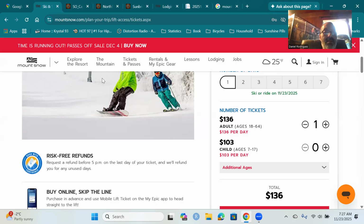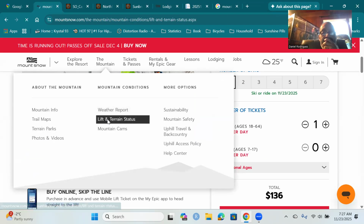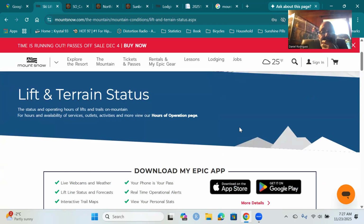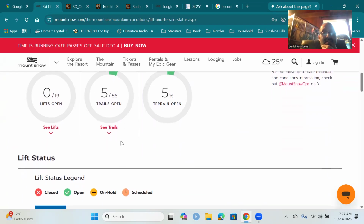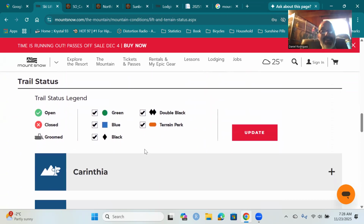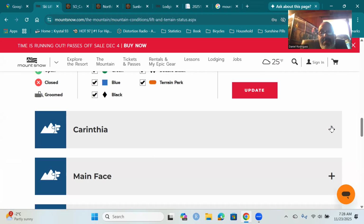And why is that important? Well, let's go to lift and trail status. Now here's the bubble lifts I was talking about, the signature blue bubble lifts. Five trails open out of 86. Let me ask you that: do you want to pay $136 for five trails? Some people, a skier would say, yes, of course. But if you can, you want to save money. Like in Corinthia, let's see what's open in Corinthia.